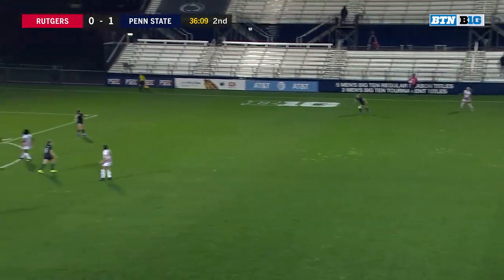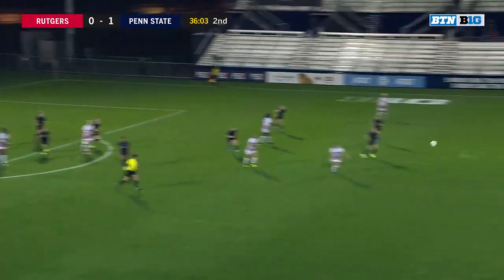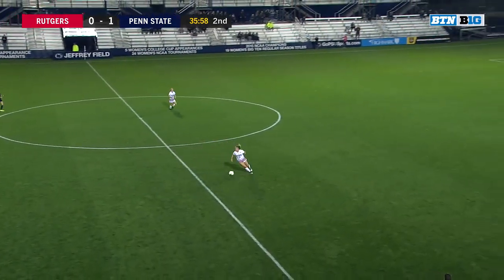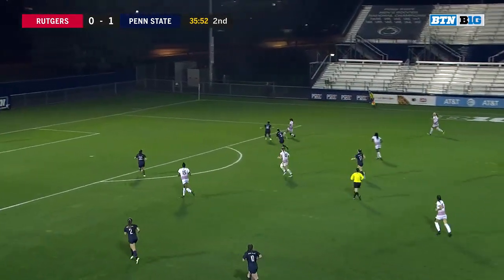Rutgers won their first 5 games before tying Princeton. Punched out of there by Dennis, kept alive by Amira Ali. And Rutgers, after that tie with Princeton, they beat Delaware and beat Minnesota, but they come in on a 2-game losing streak. Here's Amira Ali.